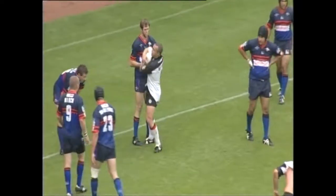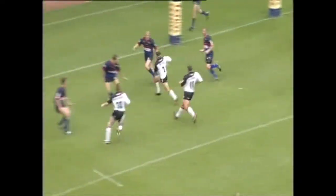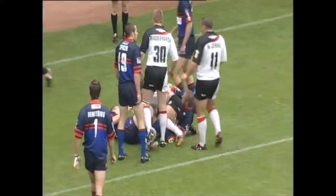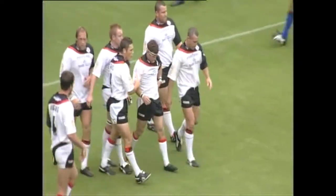Oh, and the referee has called for a penalty there as Shane Millard looked to be going over. Well, at least he taps it. Willie Peters, he's over. Will the referee give this? Yes, he has. Willie Peters gets his second try in Widnes shirt there. It was good play.